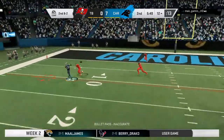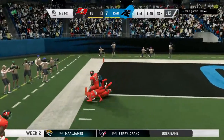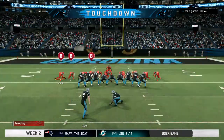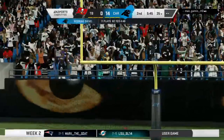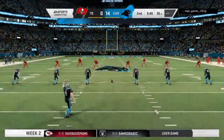Throwing on second down, McSorley. And he's got the hook up to Moore. And he'll take this. Touchdown, Carolina. DJ Moore. His first touchdown of the new season. And the Panthers, they widen their lead. Gano the extra point, and that'll make the score 14-0.